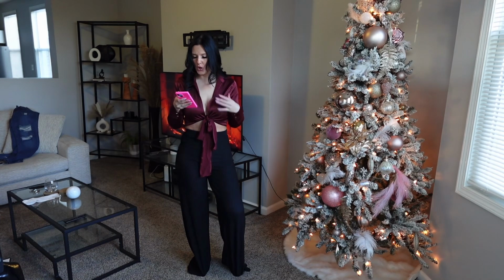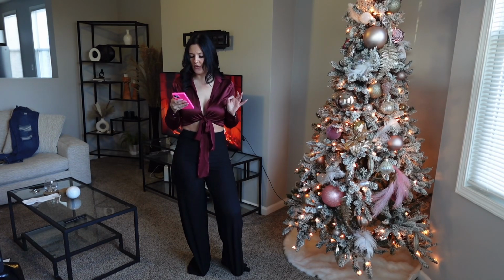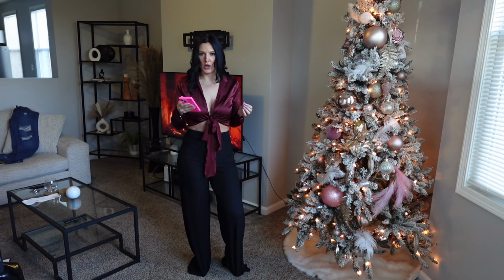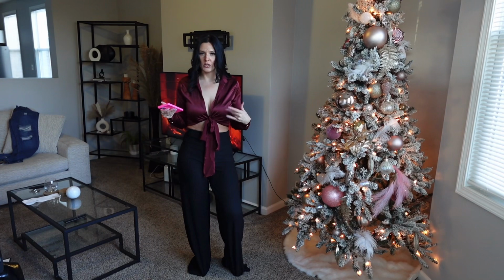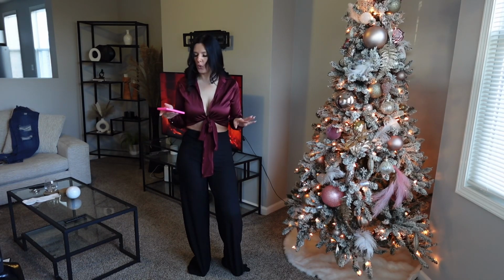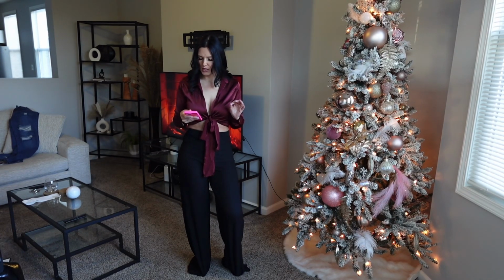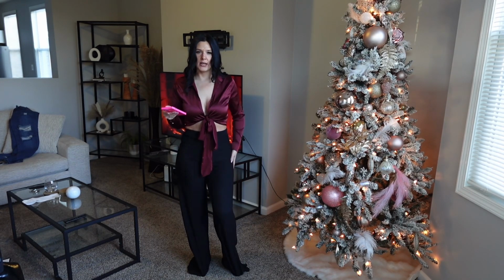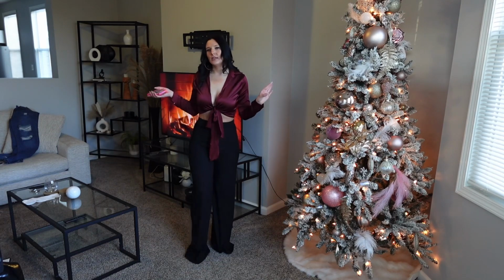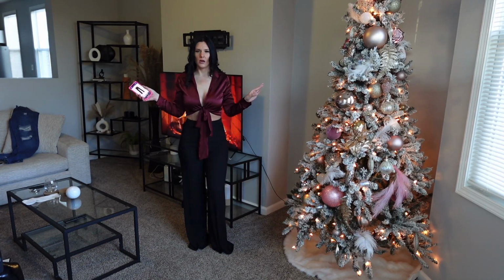The top itself is called the So Sleek Satin Tie Front Blouse. It was $34.90. But like I said, they had this in so many different colors. I actually have another one of these in a baby pink that I got last spring. So cute, such good quality. Definitely go get that. The pants are called Two for the Show Texture Knit Wide Leg Pants, and I paid $29.90 for these. And this is just such a cute outfit.